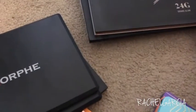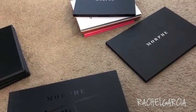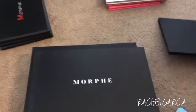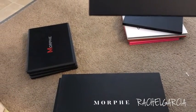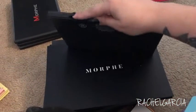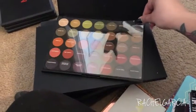And then I have some of the bigger ones, which is the Grand Glam palette. I have the James Charles palette. I have the Artistry palette, which looks like this. I have the Artistry palette 39A, and then I have Artistry palette 39S, which looks like that, which is more purples. And then I have 35M, which looks like this. Has some greens in there, purples.